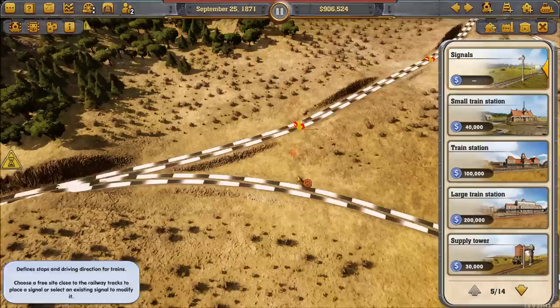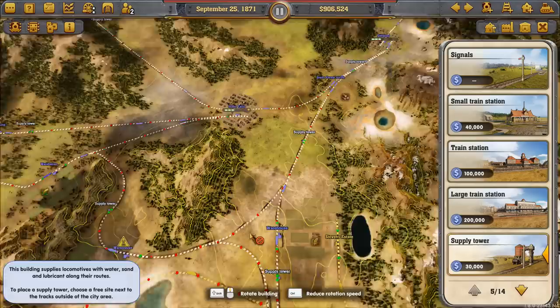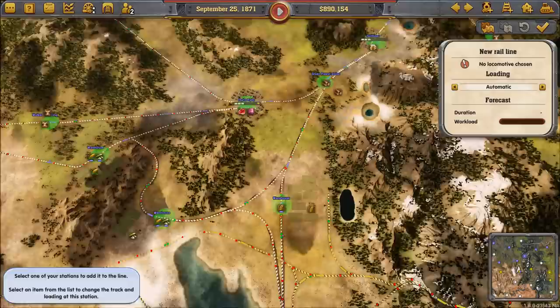I caught it later as I was playing. I looked at it and realized, duh, why did you do that? But anyway, this works just fine. The dedicated line is just perfectly fine. It works just beautifully.